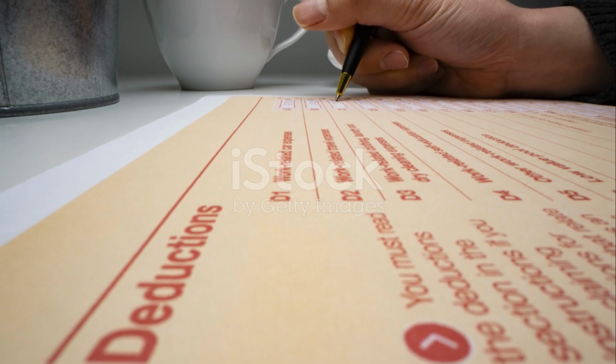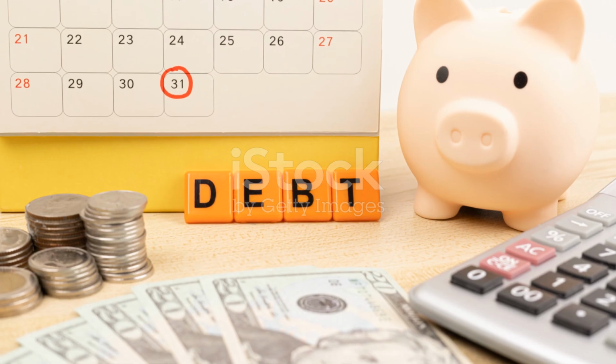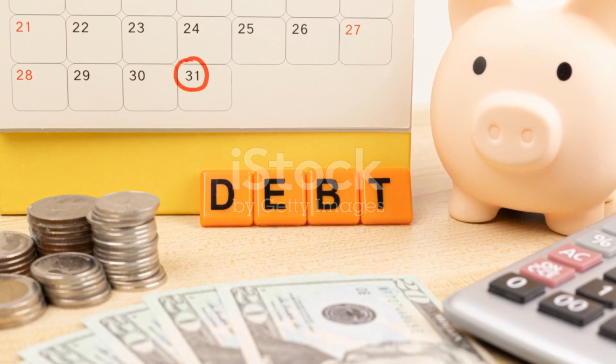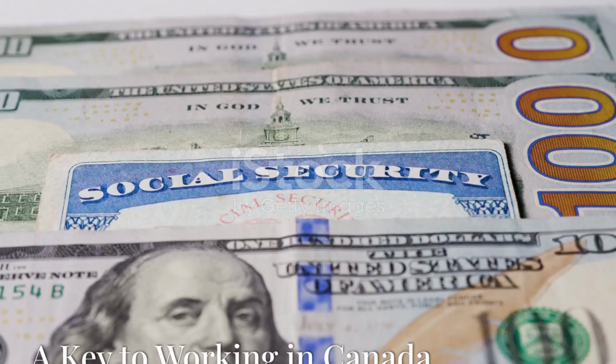At the end of each year, you'll need to file an income tax return. This is a summary of your income and any deductions or credits you may be eligible for. Filing your taxes is a legal requirement, and it's crucial to do it on time to avoid any penalties. We'll delve into the details of filing your taxes later on.